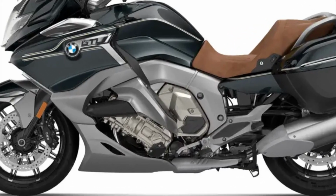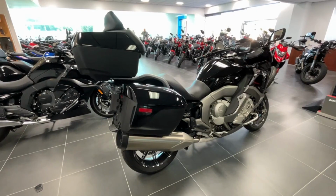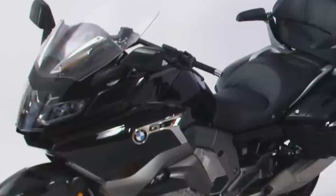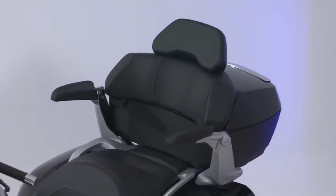Experience unmatched levels of comfort and sophistication with the K1600GTL, whether you're traveling cross-country or just taking in the breathtaking scenery. With its powerful inline 6-cylinder engine, cutting-edge technology, and elegant design, this motorcycle does more than just get from place A to place B. It also enjoys riding in comfort and style.